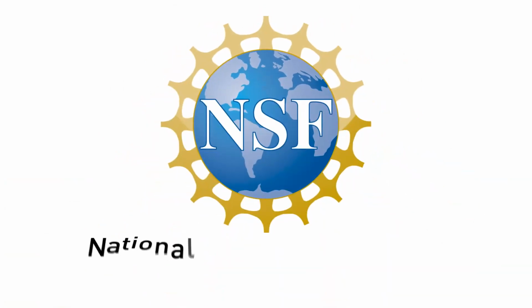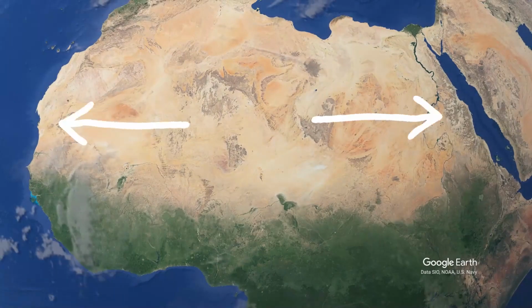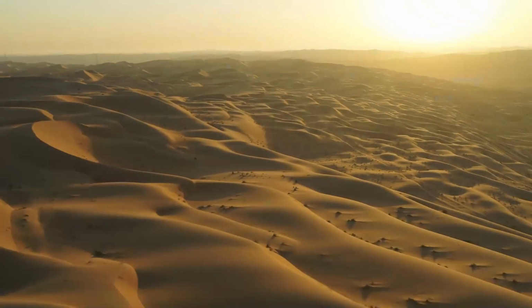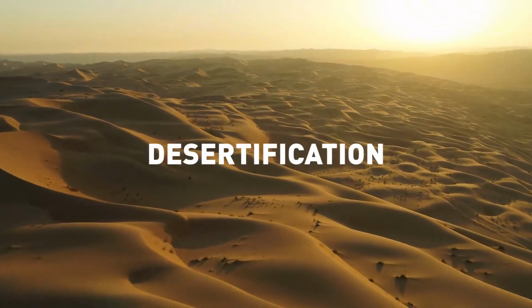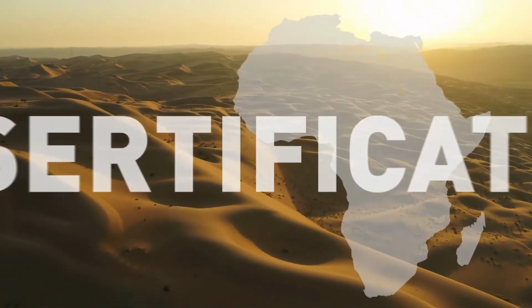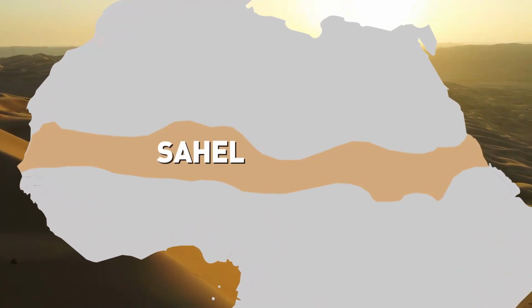Recent studies by the National Science Foundation from the University of Maryland show the Sahara has expanded 10% over the past 90 years. This phenomenon is called desertification, which literally means fertile land turning into desert land. The Sahara Desert is now advancing into the semi-arid region of Sahel.